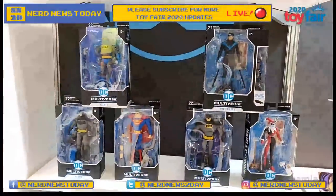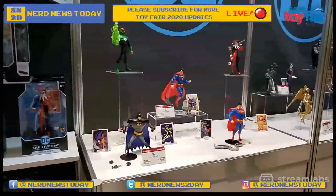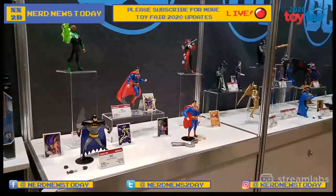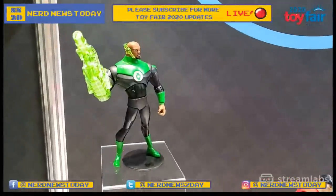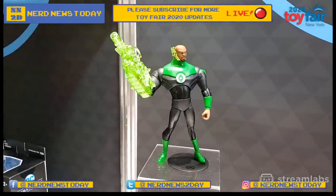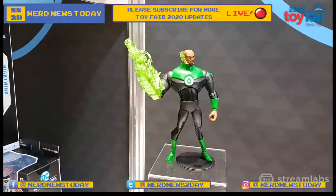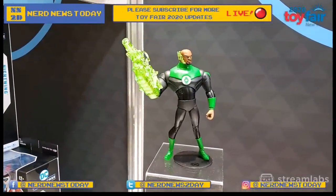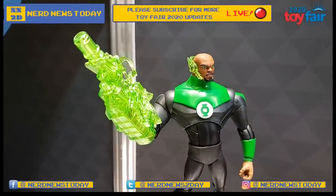So if we kind of pan over here, you're going to see a cool array of our first wave and also what's coming up. So if you haven't already seen what's in our first wave, first of all, where have you been? I got to say, I've actually had a hard time finding these guys because they've been selling out everywhere. So this is actually my first time seeing half of these figures. Oh, my God. In person, I should say. Yeah, in person. Yeah, they've been doing really well.